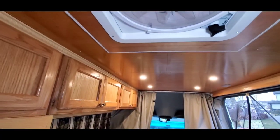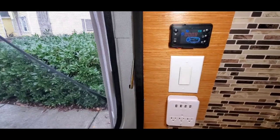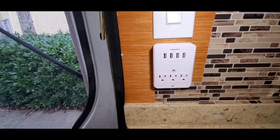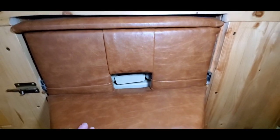Got the Fantastic Fan. Now this also has a diesel heater. And here's the programmable thermostat. Look at that. You got plugs, USB ports, a little shelf. Now this here is a step and also the toilet's in there. And look at this bedroom. Isn't that cozy? You got your air conditioner up there.